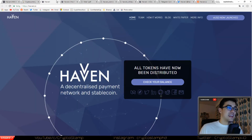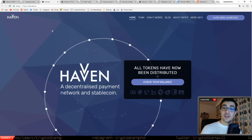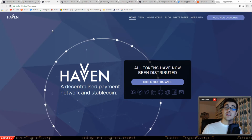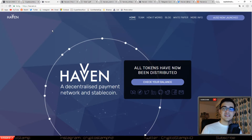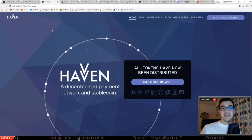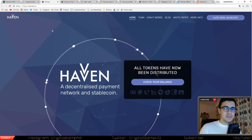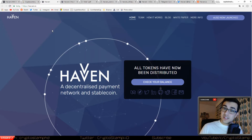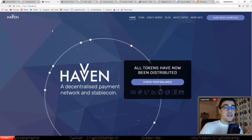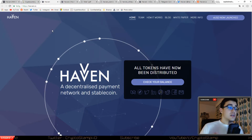But what is Havven? Well, Havven is a decentralized payment network and stablecoin. You could compare it to other stablecoins like, for example, Tether. But this is a little bit less shady than Tether. As you may know, there are a lot of shady things behind Tether, that they have audits which we don't have proof of, that they have backed Tether tokens which we don't really have proof of either. So Havven has another approach to this subject.